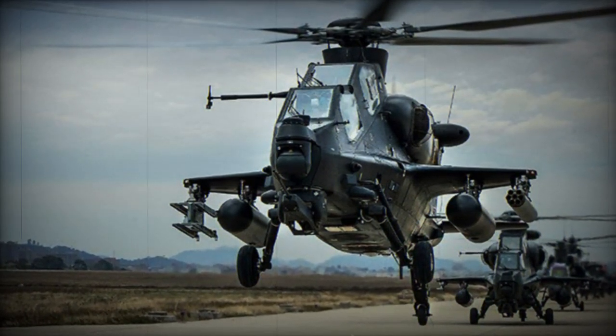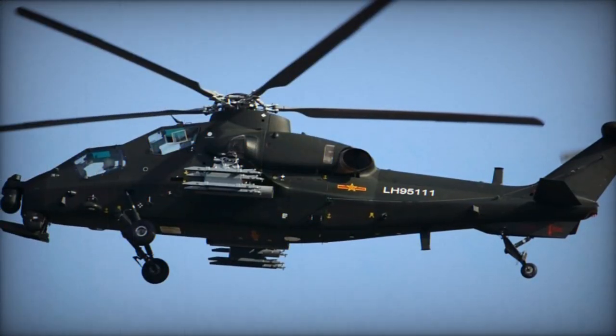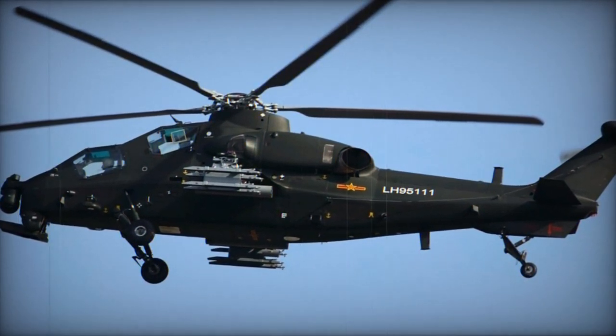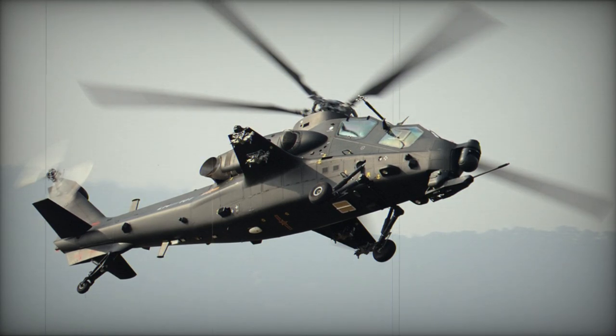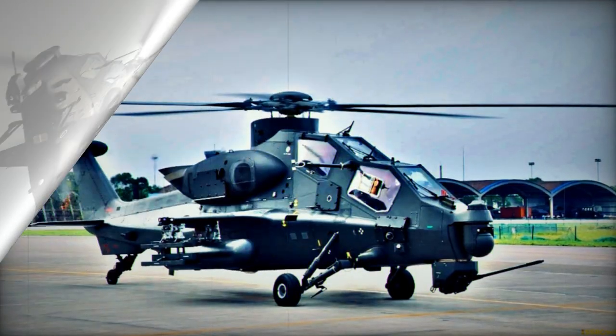The prototype of the Z-10 was powered by two Canadian Pratt and Whitney PT6C-67C turboshaft engines, developing 1,531 shp each. However, indigenous engines were planned to be used on production helicopters. It is likely that the Z-10 might use engines of the WZ-9 helicopter, however these are less powerful than the Canadian design.